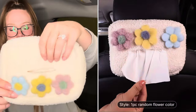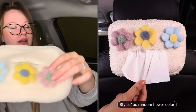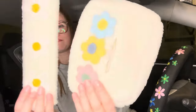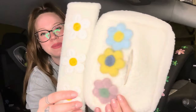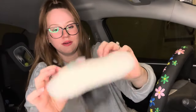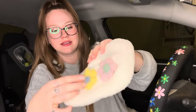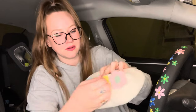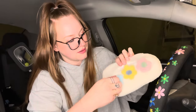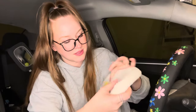Oh, so this is another tissue holder, right? It's gotta be. It has a slit. That's cute. It matches my new... what is this called again? Seatbelt cover. But yeah, this is cute and fuzzy. I love it. And cute for spring. I mean, these are sewed on there pretty... oh no, they're glued. They're definitely glued. I'll say those are sewed on really good because I felt so tight, but they're glued.